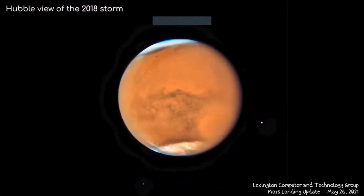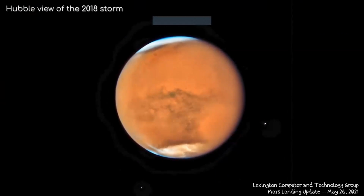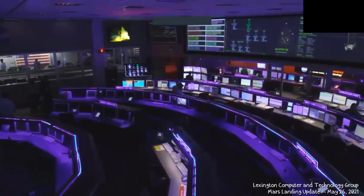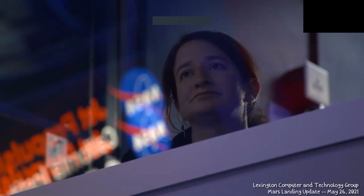Three months later, the storm finally subsided enough for Opportunity to wake up from its hibernation mode, and efforts were made to re-establish contact with Opportunity. By October, the storm had cleared completely, but no contact had been made with the rover, even after 350 attempts.